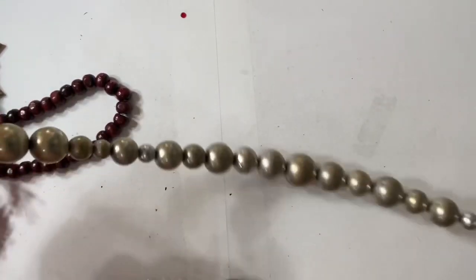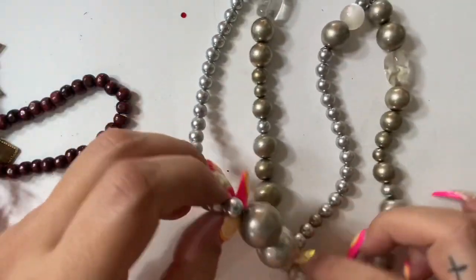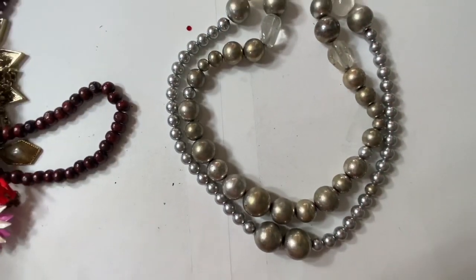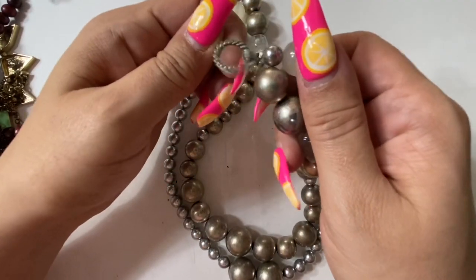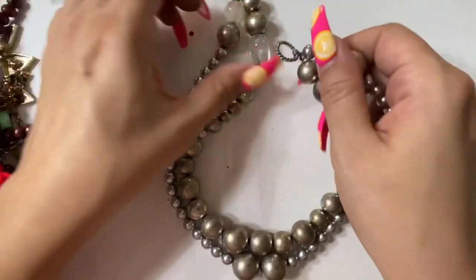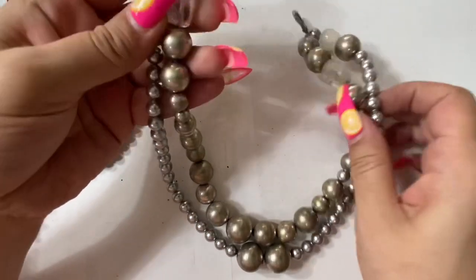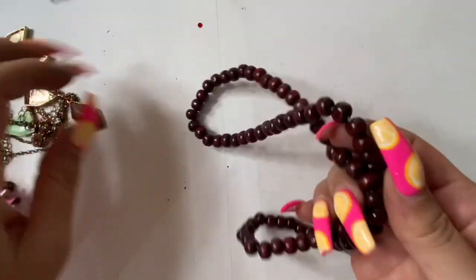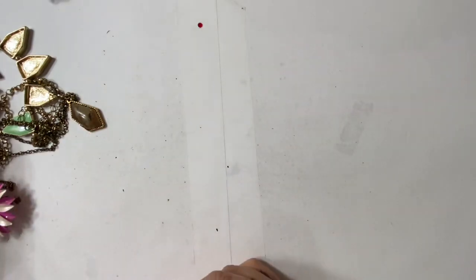This, let's see. I don't know if I like this. I think somebody made it, which there's nothing wrong with that. Oh, it's broken. The toggle is broken in half, so we'll put that into craft. This looks like a worry bead necklace. Wood beads, we'll put it in the craft.